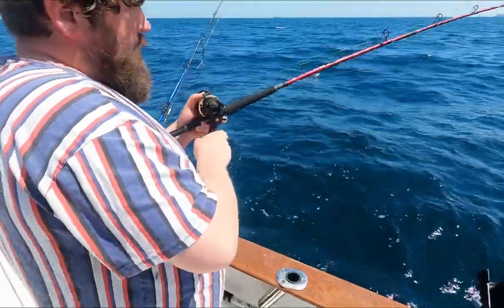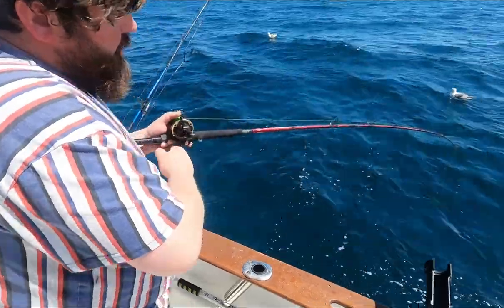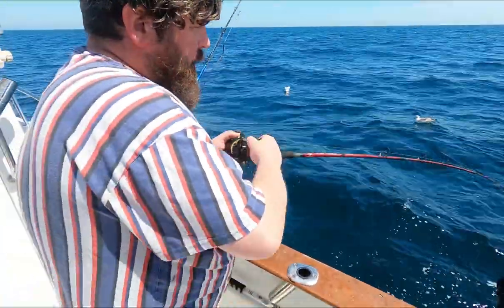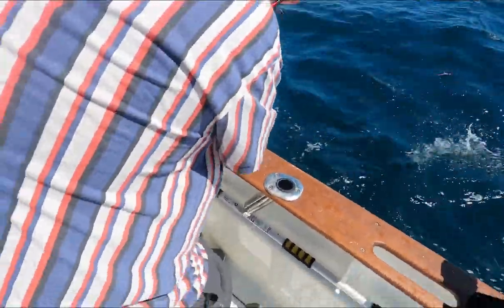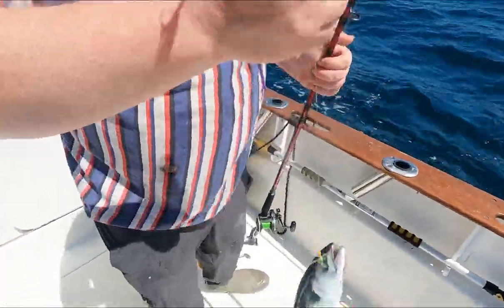What's 3 pound mackerel, then? Okay, it really went off earlier. Quite now, isn't it? I still reckon it's a mackerel. I reckon it's just maybe a couple of big ones. I'm fighting like a mackerel. Oh, mate. Oh, my good God. Net. Get it in. Oh, my good God. Oh, Jesus Christ.